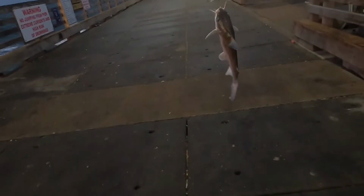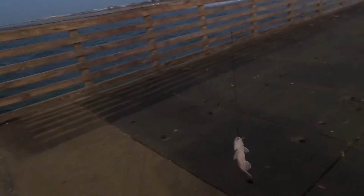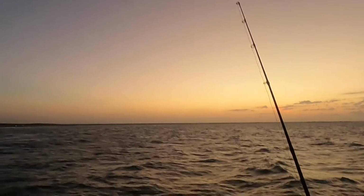So I'm gonna take this guy off and throw him back, and I'm gonna actually head back to that spot. This guy was fighting a little harder than how big he was, to be honest. Now we got the line in, got the rod ready. If a fish comes on, I'm ready.